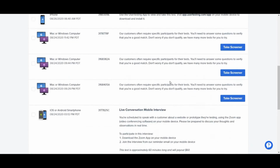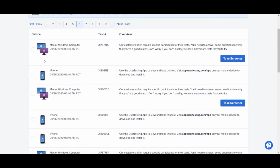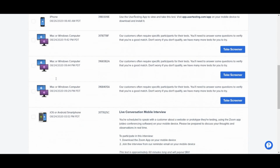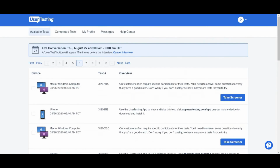As I scroll down the screen, I can see that the tests are broken out by test numbers. And I can also tell which device I need to use to actually take the test. So this one I can use my Mac computer or my Windows computer, but this one I see I have to use with my iPhone. Let's see. Oh, well, this one I could use my iPhone or an Android phone. And this one looks like it's a live conversation. Oh, and this one pays $60. So that's pretty good. I think the screen looks really good. It's self-explanatory. I understand everything about it. So I think this is a pretty good website that I would probably use. And that's what they're looking for.